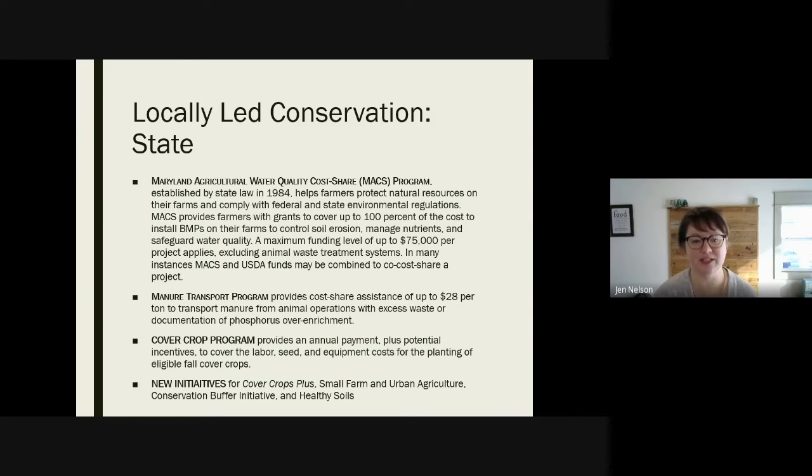There's also the manure transport program, which provides cost share assistance of up to $28 per ton to transport manure from animal operations with excess waste, or documentation of phosphorus over-enrichment. There is the cover crop program, which provides an annual payment plus potential incentives to cover labor, seed, and equipment costs for the planting of eligible fall cover crops. And there are several new initiatives getting underway, including Cover Crops Plus, initiatives for small farms and urban agriculture, a conservation buffer initiative, and healthy soils.